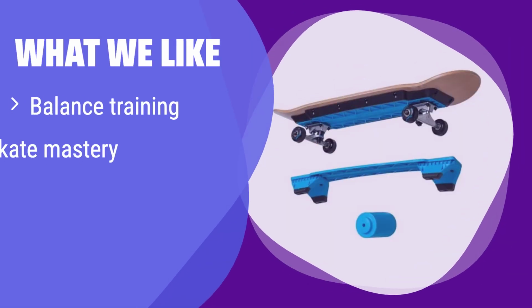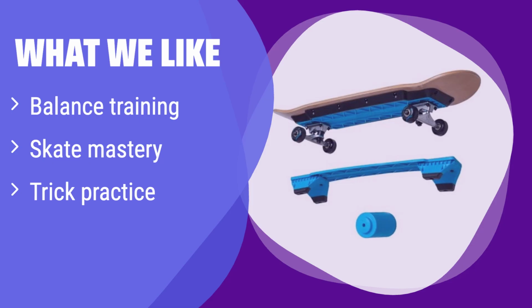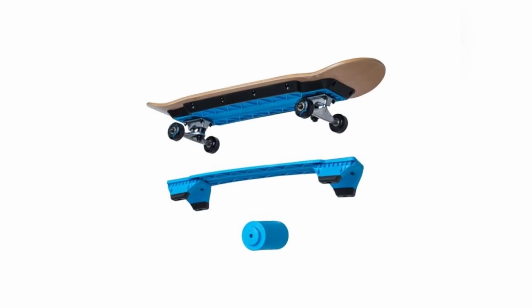What we like. This trainer focuses on balance, helping you develop core strength and stability. It offers a simplified path to skate mastery, allowing you to hone your techniques. If you are a beginner, or want to improve your skills, it's a great choice. What people say.